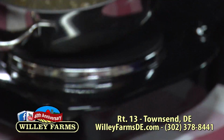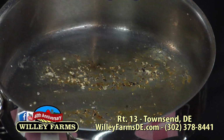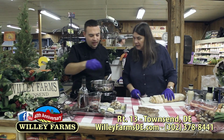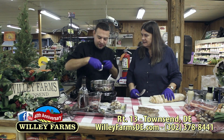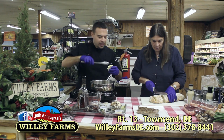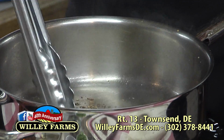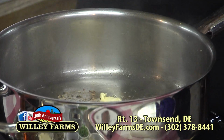This is what the French would call fond. I'd call it goodness though. This is just some caramelized goodness in the bottom of the pan, little bits and pieces. There's some juices from the steak that have caramelized in there, a little bit of the salt and pepper. So we're going to put a little bit of our butter in. Everything is better with butter. I agree.